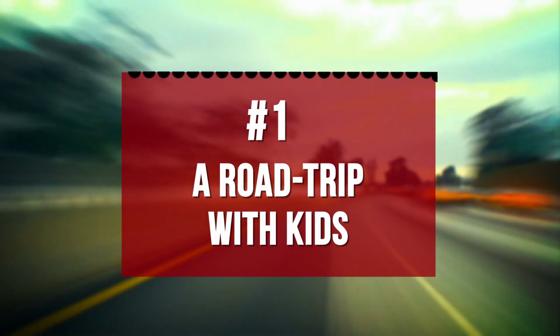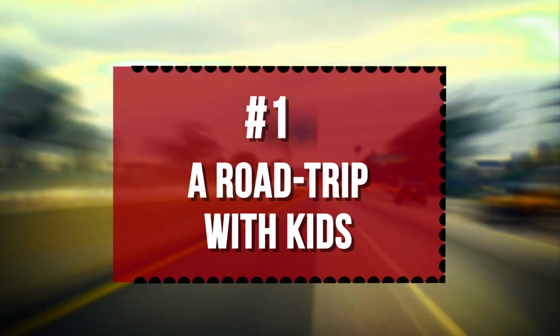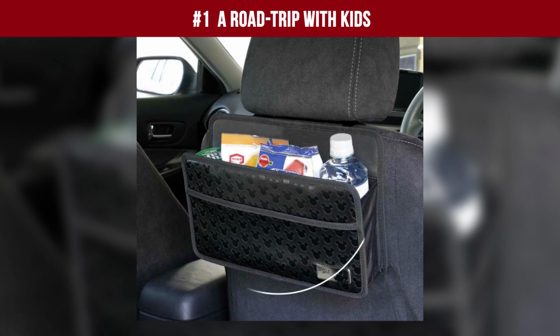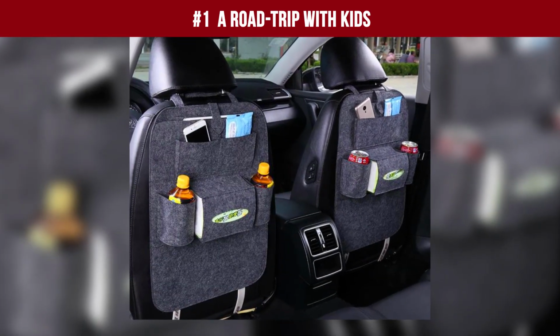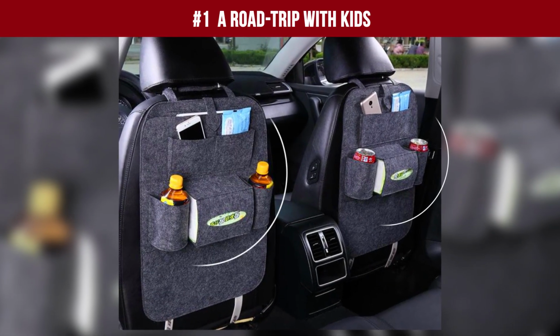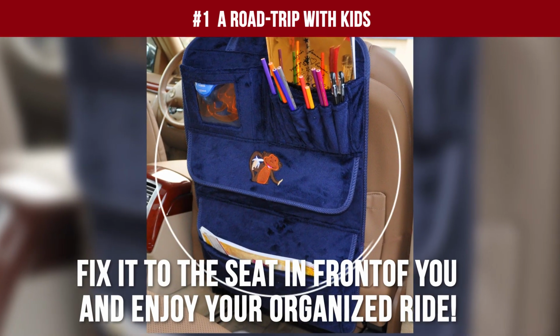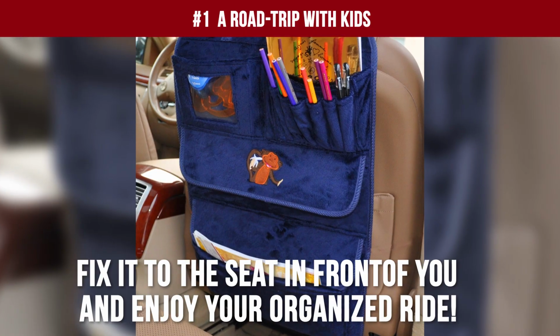1. A road trip with kids. Do you often travel with your children? Use a shower organizer to keep everything you need on the way, from diapers to bottles, with water and some games. Just fix it to the seat in front of you and enjoy your organized ride.